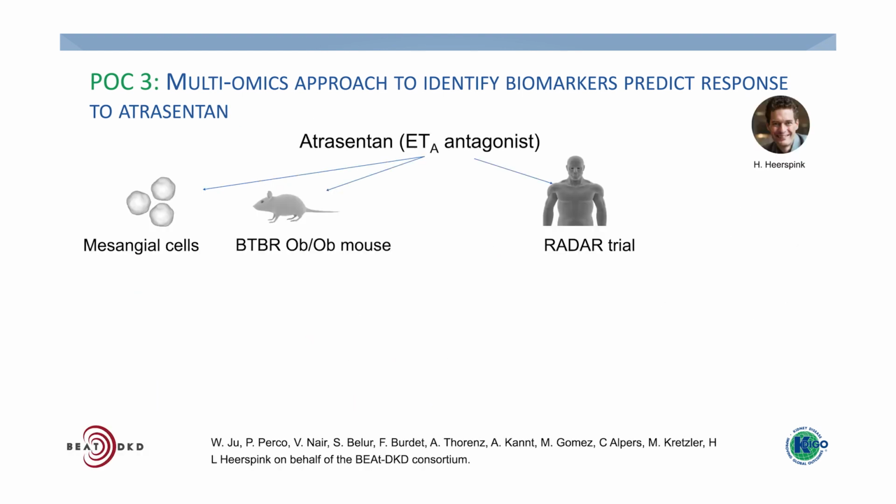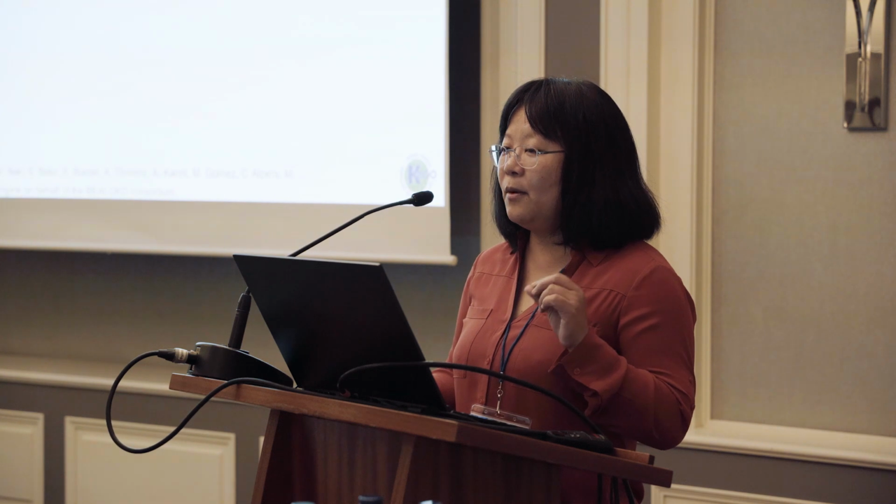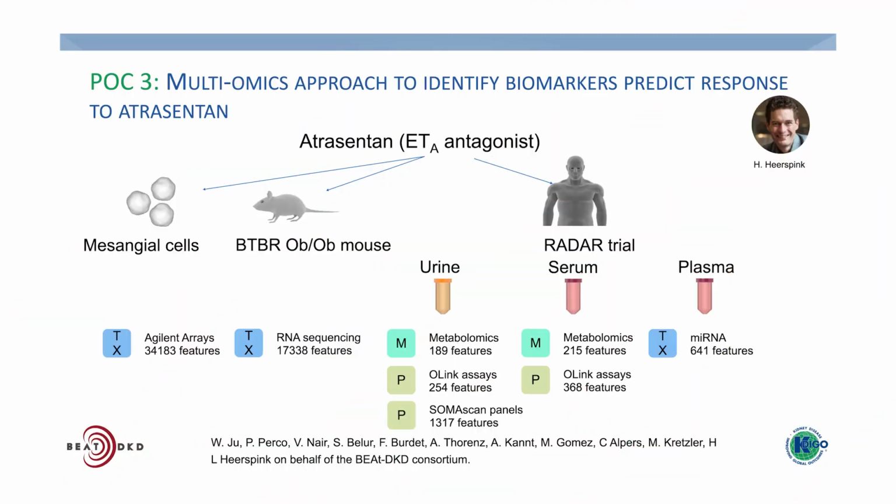So this study was funded by BEAT-DKD and led by Dr. Hiddo Heerspink, who is sitting in the audience. In this study, the group used in vitro models, cell lines, and animal models for diabetic kidney disease, and those were all treated with atrasentan. We also collected urine, serum and plasma samples from the patients from the trial, because those clinical trials do not collect kidney biopsies. Therefore, we have those cells and animals to help us understand the mechanism there.